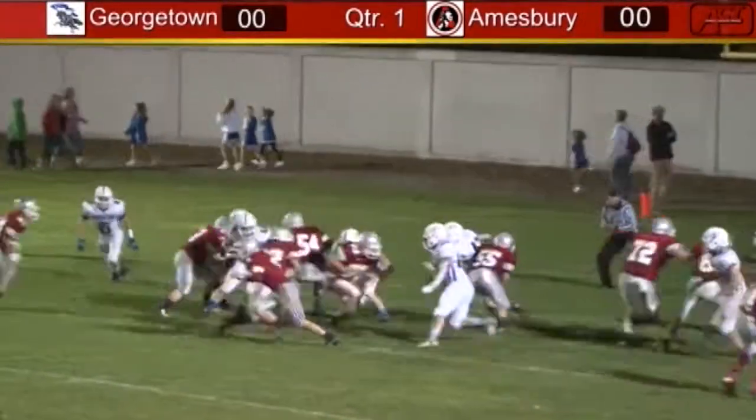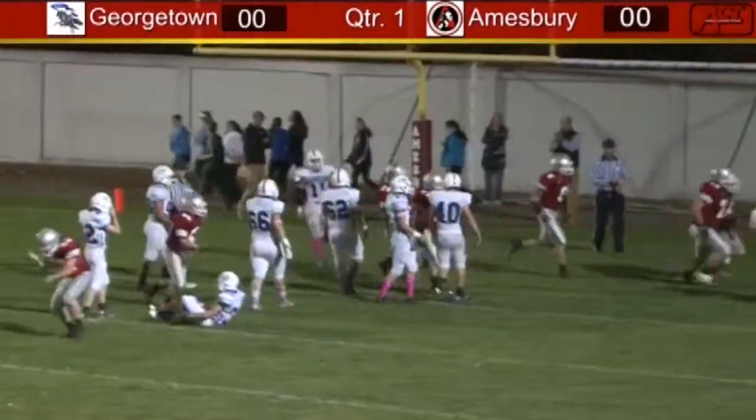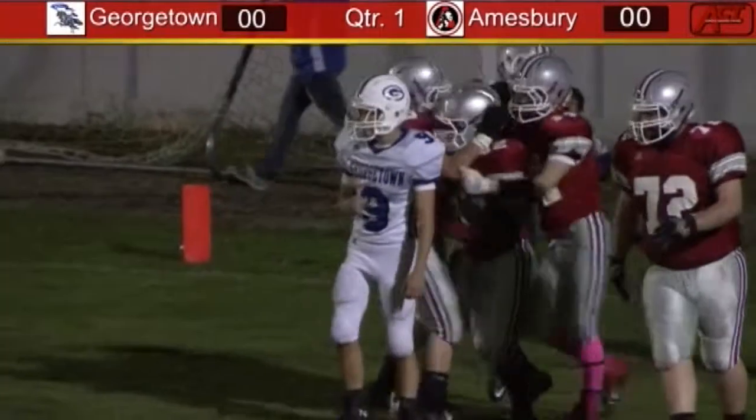Back in here in the backfield. Hand off to Doucette, right up the middle. Doucette crashes in, and touchdown. Yes. Number 42, Brandon Doucette.